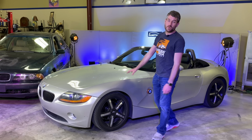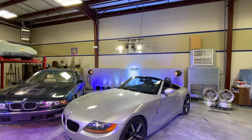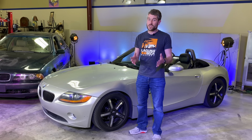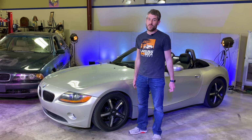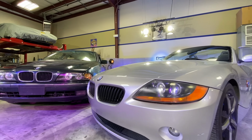Over on this side, we have my 2003 BMW Z4. Now, 2003 was the debut year for the Z4 in North America, and they retailed for about $33,000. And when adjusted for inflation, it's about $47,000. If you notice, that's a lot cheaper than the green machine over to stage right.